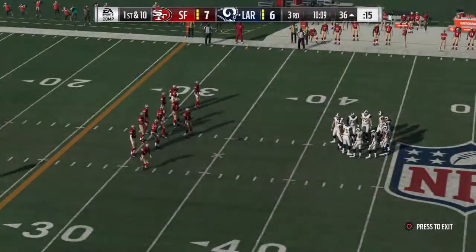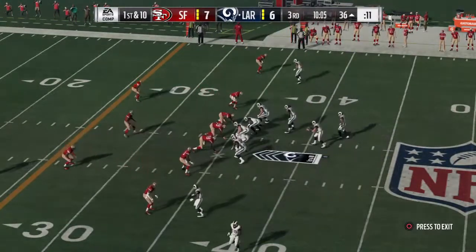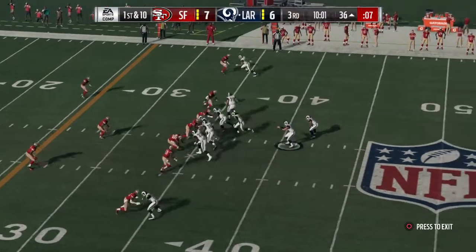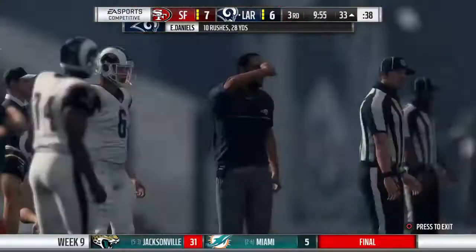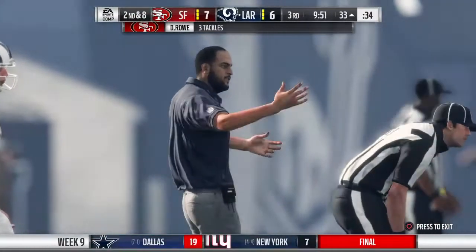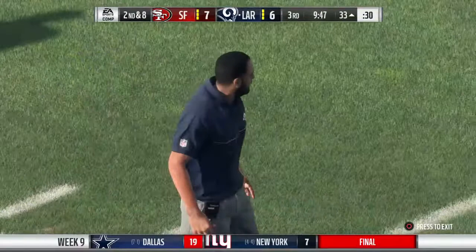Fresh set of downs here. And on the outside, they're playing press coverage. They'll run it now out of the gun. And a short gain down to about the 33. 2 yards on the carry there. It'll be 2nd down. Well, they're hoping that the second half is better for him than the first half. They've got to find a way to get him going. He's a big part of their offense.